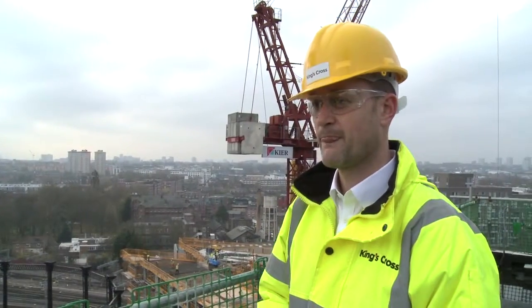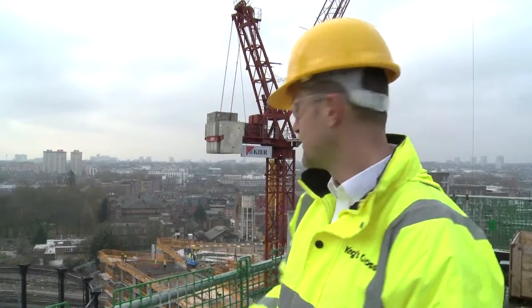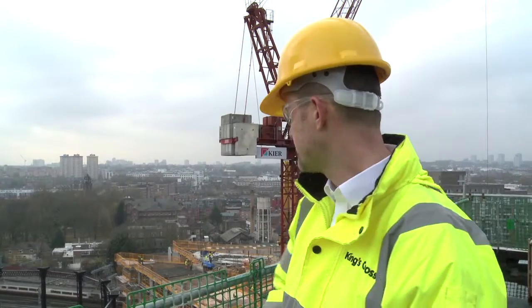When do you think the fit out might begin? Well, we need to get the building watertight. Initially, the first apartments that will start to be complete will be on the east side of the building, and they'll be in the south as well. So we'll be having our first apartments ready. They won't be handed over, but they'll be ready by March next year.